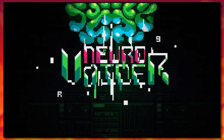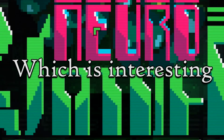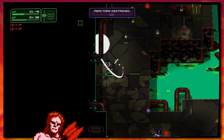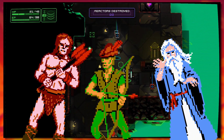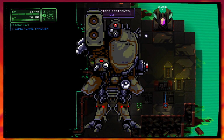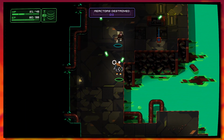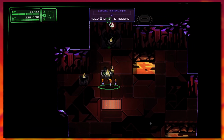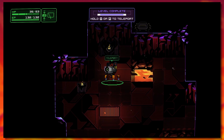Neurovoyeur is a sci-fi roguelike, which is interesting. Like, usually you think of these games being fantasy with a warrior, elf, mage, what have you, but Neurovoyeur's got robots. The same principles apply though. You go into a map, shoot up all the enemies, and find what you need to in order to move on to the next stage.